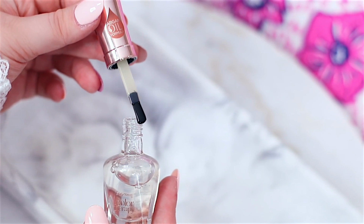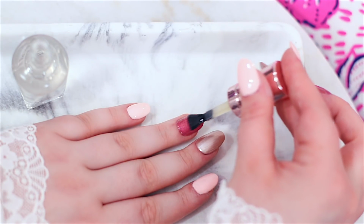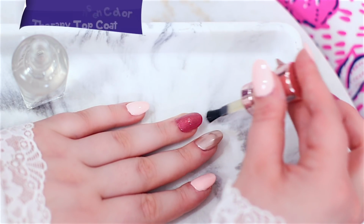So I painted 2 coats of polish on my nails, and now it's time to use the Sally Hansen Color Therapy top coat.